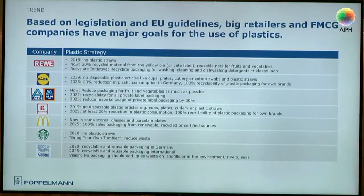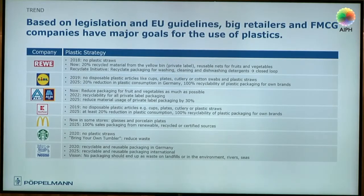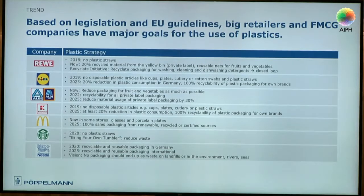Next slide, okay. Well, and then we heard about the FMCGs, the big retailers. You can read through this. This is just a summary which one of my colleagues gathered over the last days, looking into the media, on where the big guys stand. So we've heard about Tesco today, we've heard about other retailers, we've heard about B&Q. Here are a few German ones. So they all have their big goals for 2022, for 2020, for 2025, whatever. And in general, this is good.